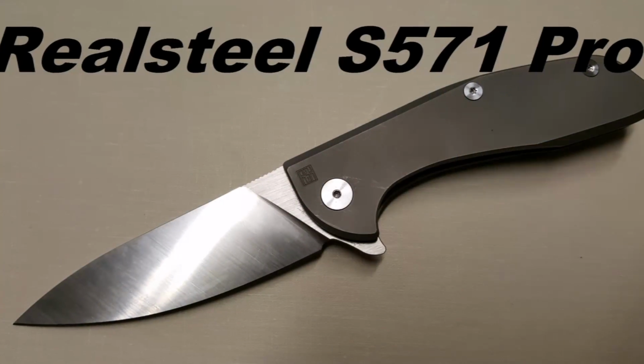The S571 Pro is amazing. It's a titanium frame lock, LMAX steel. It flips like a dream. One of the nicest actions I've ever seen, and definitely the nicest action for its price point. I think you can get them for around 180 if there are any out there.